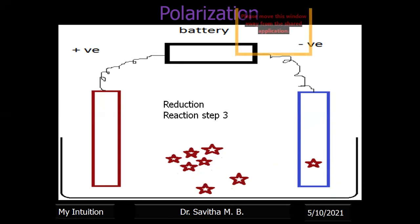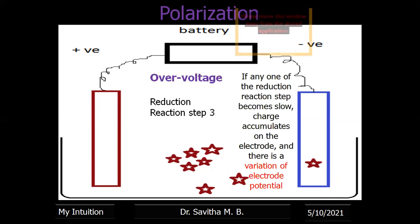Therefore, if one of these steps is slow, then the overall time required by the electroactive species to reach the cathode surface will be more. Therefore, the potential of the cathode again varies, because it will have to wait until one set of reactions takes place. It cannot accept the next set of electrons, right? Therefore, automatically the rate of the reaction slows down. This is called polarization due to overvoltage, right? If any one of the reduction reaction steps becomes slow, charge accumulation takes place on the electrode, and there is a variation in the electrode potential.